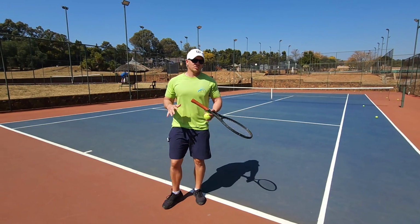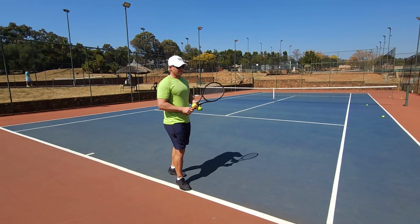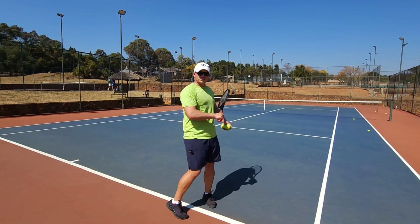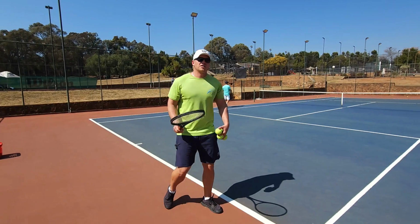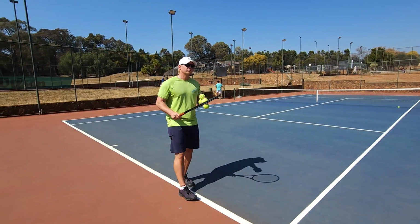Okay, but what I really want to talk about, because many coaches don't talk about this, is your follow through. Okay, remember, if you're going to follow through like this, that ball has to go down. Okay, it has to go down if I finish it too low. Now, instead of me just saying follow through higher, follow through bigger, I want to give you a different way to think of it.